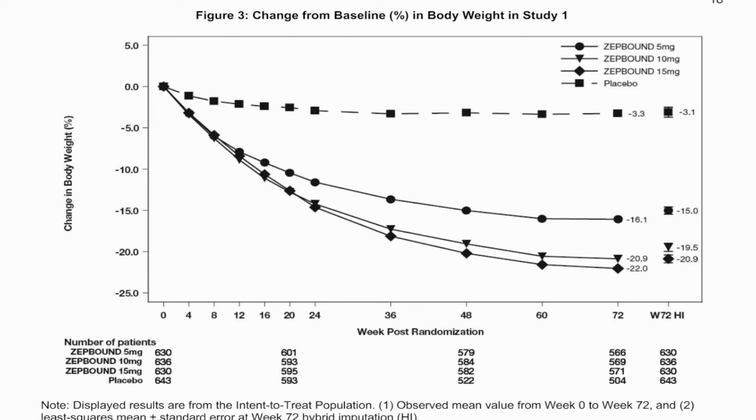This graph illustrates the weight loss over the journey of 72 weeks. The top line is placebo, and the subsequent lines are 5 milligram, 10 milligram, and 15 milligram. The graph shows that there is a consistent gradual weight loss until roughly the 1-year mark where the weight loss starts to plateau. You can also see from this graph that the difference between the 10 and 15 milligram doses are minimal in terms of weight loss.